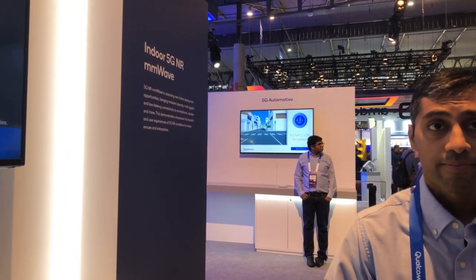So how do you switch the beams? By location or just by signal strength? Mostly signal strength, right? In an office environment especially, there's a lot of reflection, mostly because of glass and whiteboards.